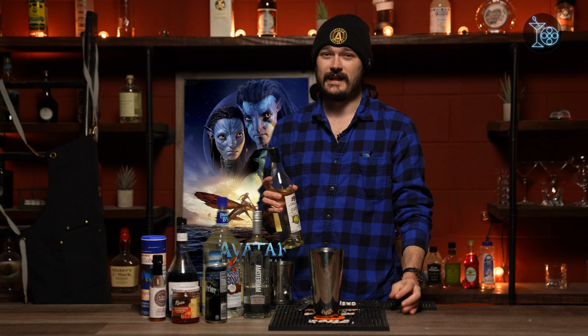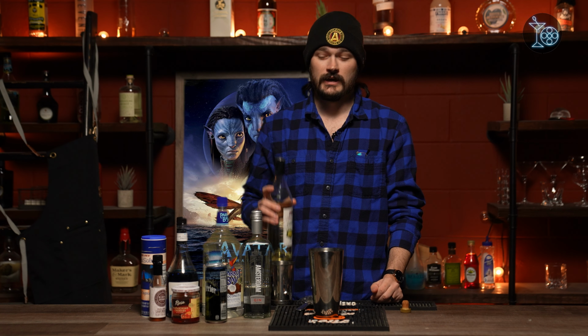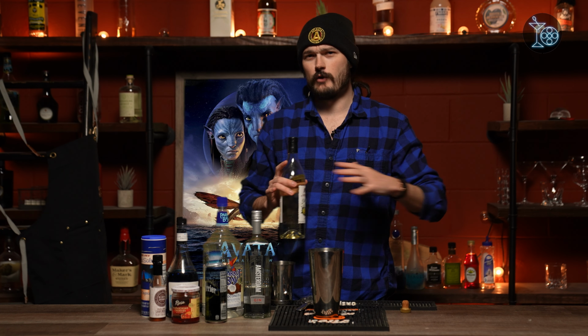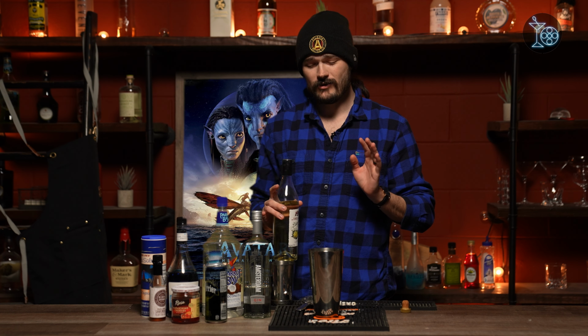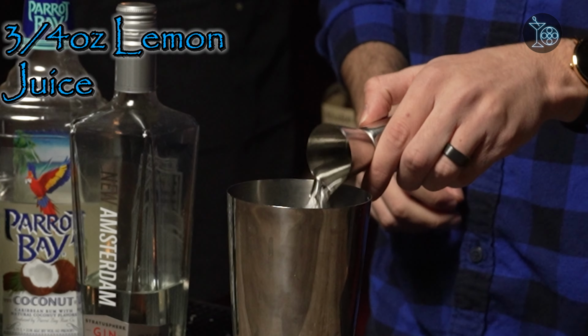All right, let's go ahead and up that botanical flavor even further with some elderflower liqueur. You don't really need a ton. This will definitely overpower the cocktail if you use too much. I think all you're really going to need is 1/2 ounce. And now let's bring in some natural sweetness with some lemon juice. We are going to do 3/4 ounce.